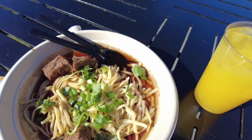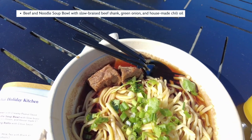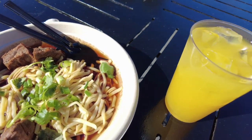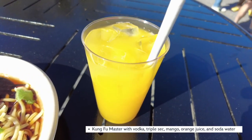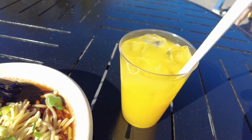This is from the Shanghai Holiday Kitchen. It is a beef and noodle bowl soup with Soulberry's beef shank, green onions, and house-made chili oil. And this is the Kung Fu Master with vodka, triple sec, mango, orange juice and soda water.